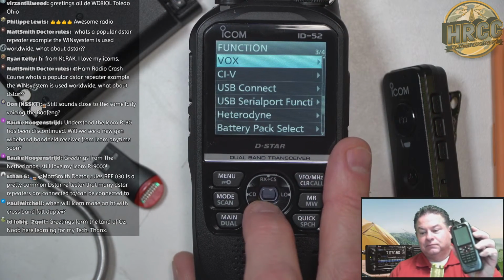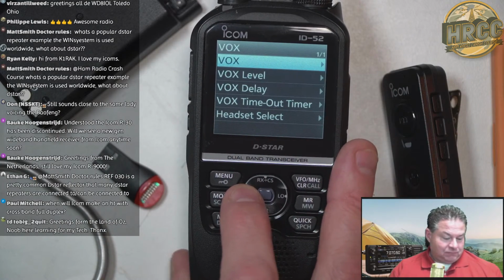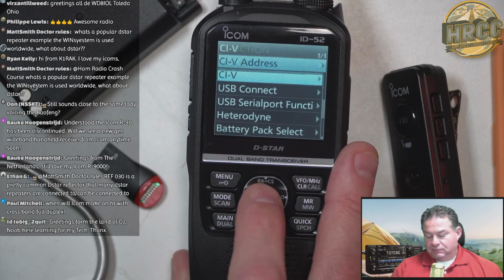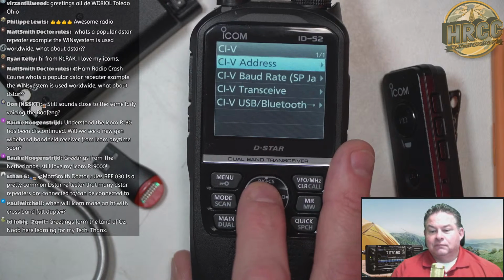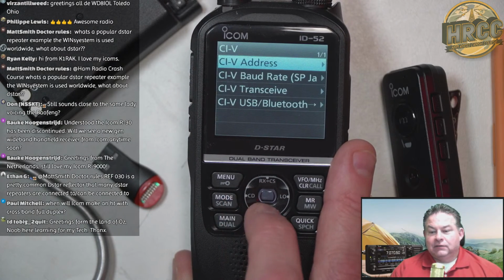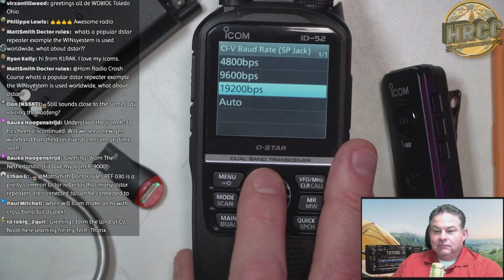So okay, continuing on. You have VOX settings, not standard, but stuff depending on how you use VOX. Okay, CI-V. This is new for me because I haven't done this before on this radio. But there's your CI-V address. Your baud rate. Oh, so this will take 19200. Interesting.